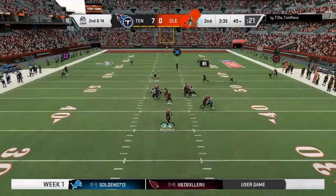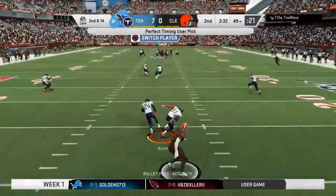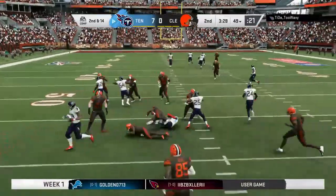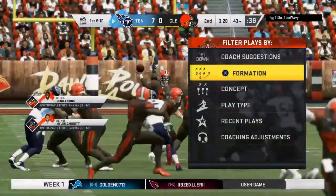Mayfield now. He's going to fire one deep, middle of the field. And now another turnover as this one's intercepted. Picked by Kevin Byard. And a great return as he takes us up just shy of the 45.